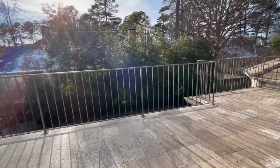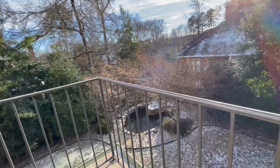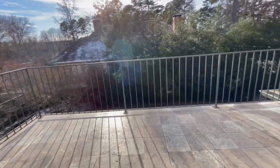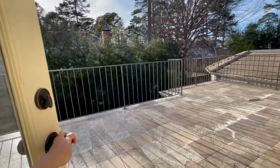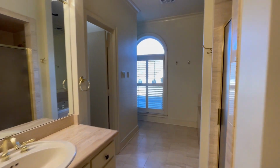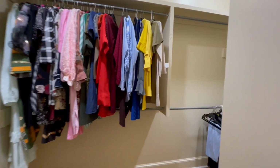Ooh, it is cold. With the view of the pond right there. Okay, let's go back in. It's freezing cold. Through here is my mom's bathroom and her closet.